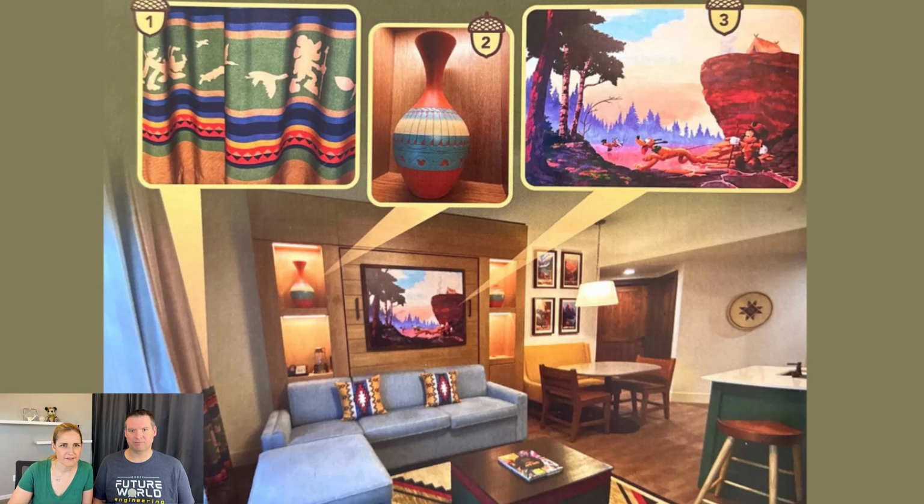So number one, this first little acorn here, we've got this textile example, which it looks like is on the draperies. I was confused at first because I wondered, is that the shower curtain? No, I think it's the regular drapes, but it could also be the shower curtain. I wouldn't be surprised. It looks like it has a camping kind of look. Definitely, first impression, the color palette is more colorful. We'll go back and look at the existing one, and then we'll see how they compare.